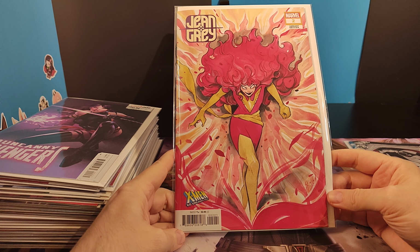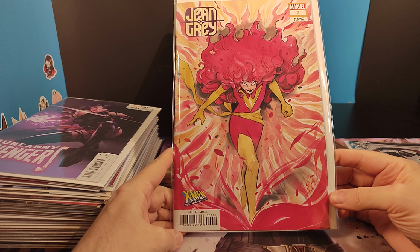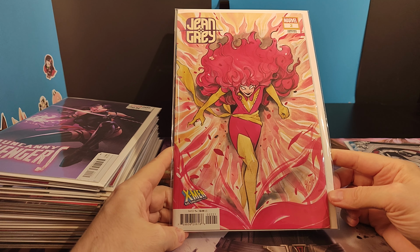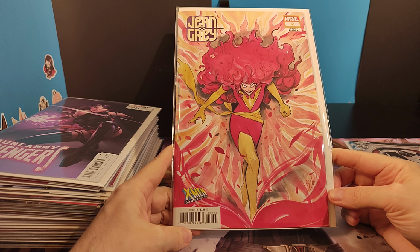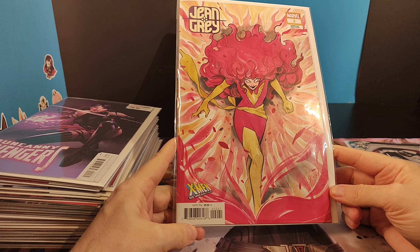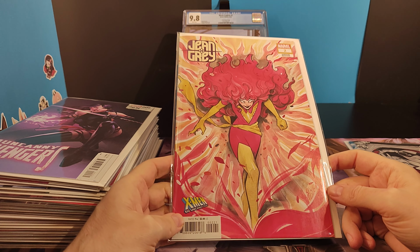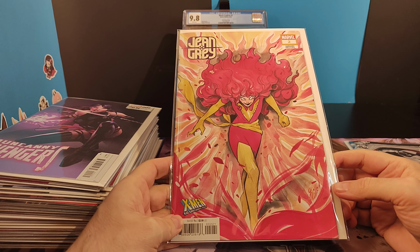Then we have Jean Grey number 2. I think this is Peach Momoko, if I remember correctly. I might be wrong on this. Text will correct me if needed. We have 2 more coming in this series.